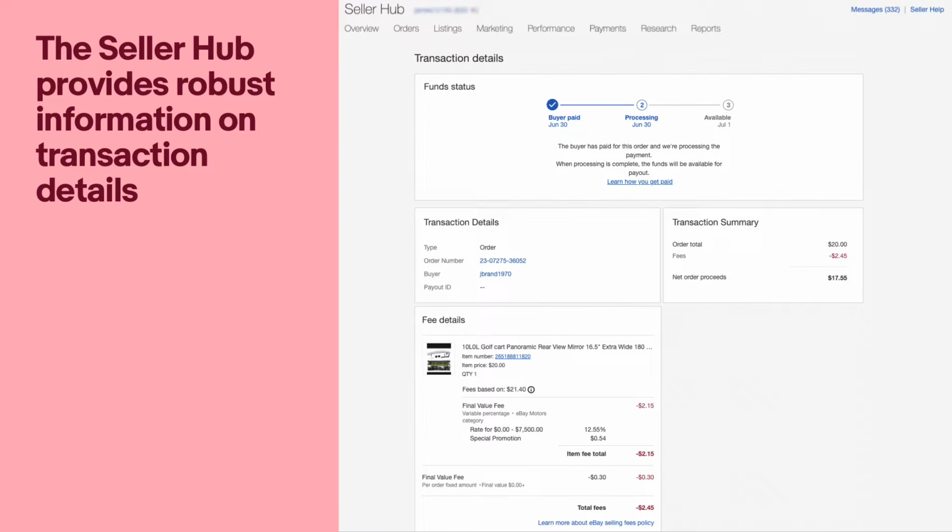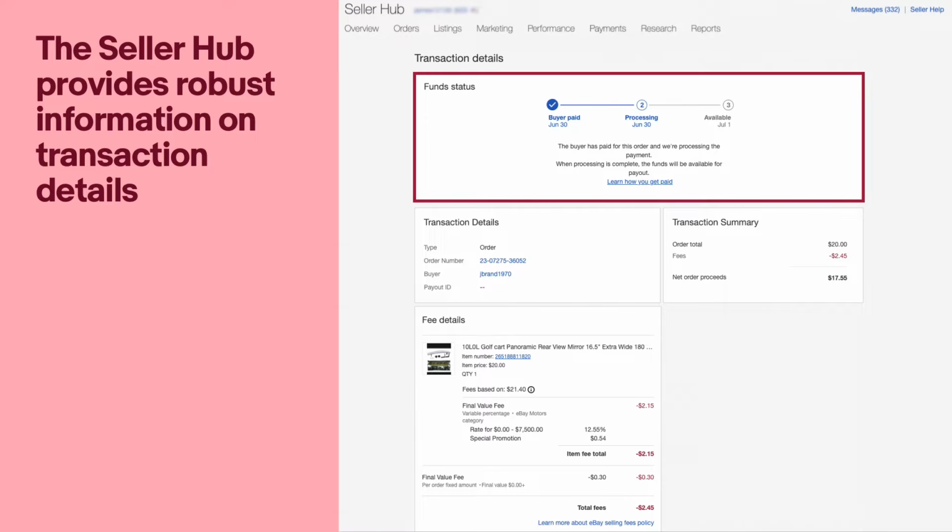Now let's move to the next slide. So at the bottom of this slide, you can see where we show recent transactions. So now let's dive into one of those transactions. If you go into Seller Hub and you click on the transactions and you dive into a given transaction, you're going to get to this transaction details page. And this is where you can see all the information about a given transaction. So this transaction started on June 30. It's going to be available for payout on July 1st. You can see a little bit more information below that about the transaction in that box.